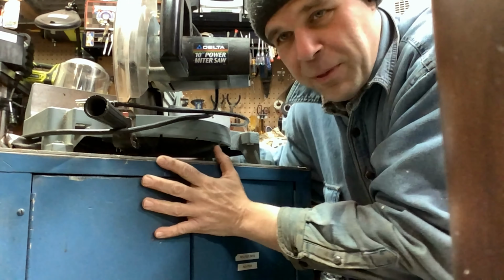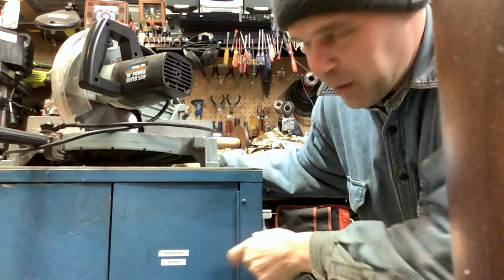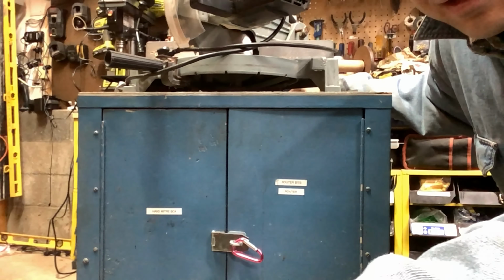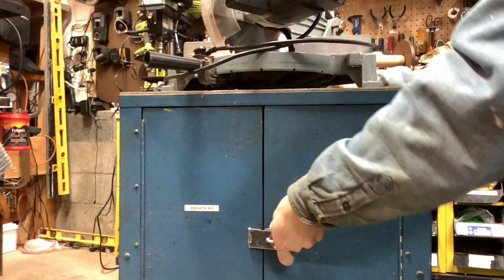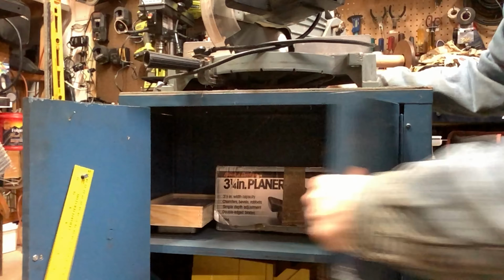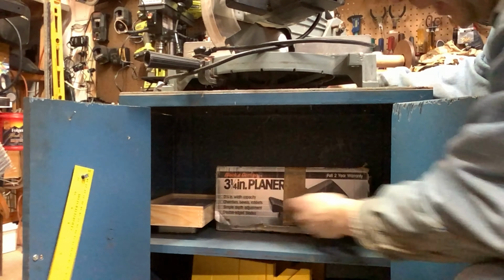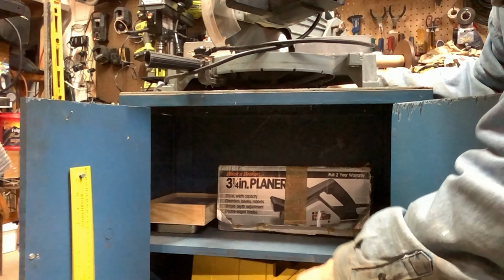And that is the case with this cabinet. Again, I love my rolling cabinets. This one was free to a good home. The sides are made of metal. The doors are made of wood. It came like this already painted that blue color. And it gives me a perfect storage space for things like this planer I have, my router bits, my routers down below.